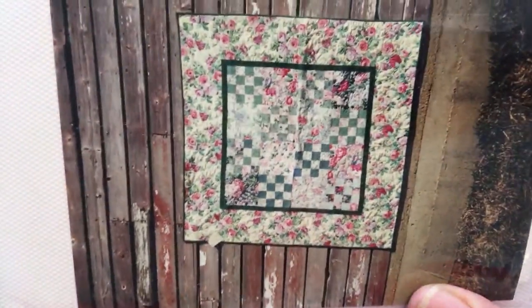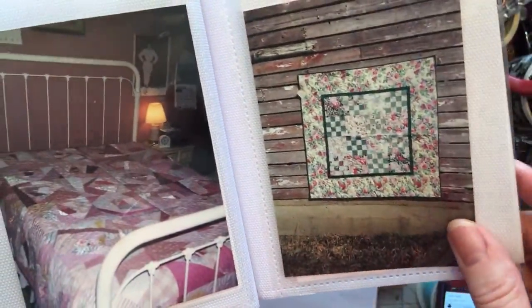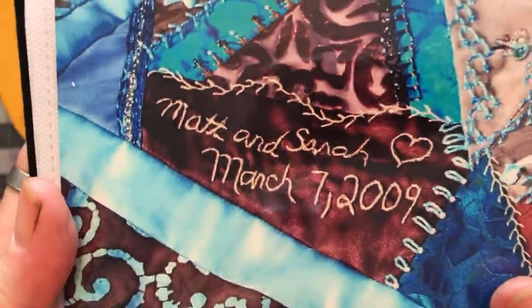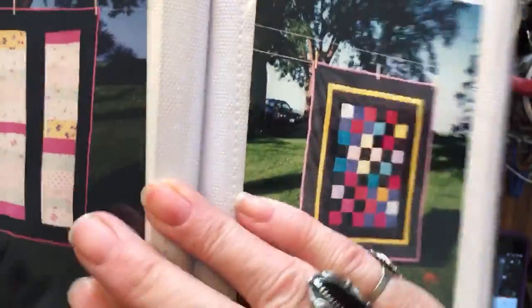This is a tablecloth. I like roses. I still like them. I think I sold that to somebody, but I can't remember her name. Okay, so 2009, when I started the hand embroidery, I made this for my nephew when he got married. This is Cowboys and Indians. Right there's an Indian. It may be more Indians than cowboys. I think it is. Have no clue where that one is.